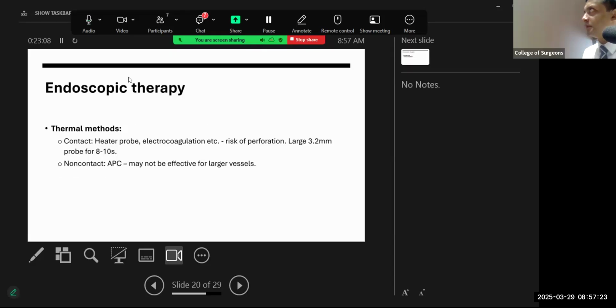So in endoscopic therapy, the other main thing is thermal methods. You have your contact thermal methods and non-contact thermal methods. For contact methods, you have your heater probes and you can have your diathermy and all that. There are different types of heater probe, but the risk there is, especially at the base of a large ulcer, if you put too much pressure on a contact probe, or if you use it for a longer period, there's a risk of perforation.